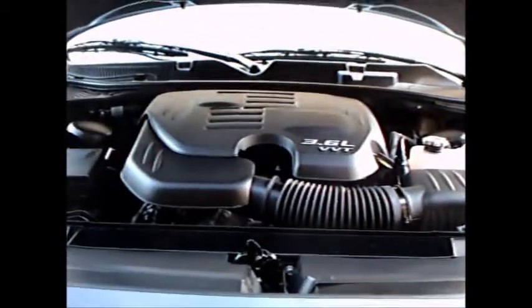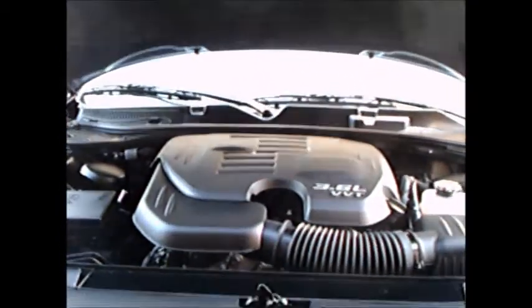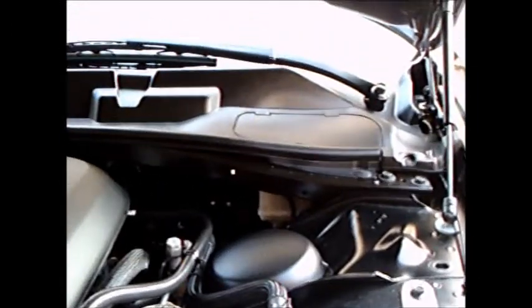This is the last of a series in which I show some of the interior features and some exterior of the new Dodge Challenger that I got the other day, 2016 model. Those little slits in the hood are actually functional, and I like the color. It's a dark black with no metal flake that I see, and a 3.6 liter variable valve timing engine, which has a little over 300 horsepower, and it's very responsive.